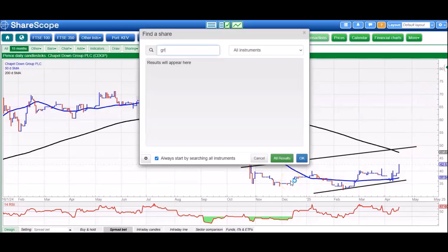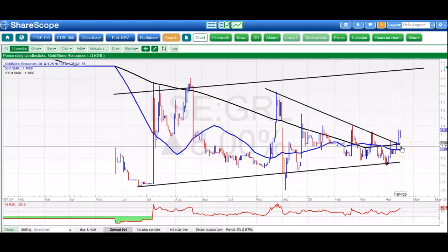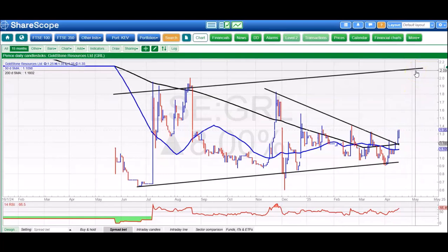Moving on to Goldstone, which is continuing to recover here. Suspicions that we were going to turn around proved to be correct. We broke a right line of resistance there, and the 200-day line at 1.17. Got the 50 and 200-day lines both rising, which suggests we're going to a golden cross in the next few weeks. We also had double, triple bounces at RSI 50, so looking for 2.1 pence by the end of next month, or even sooner on this situation.